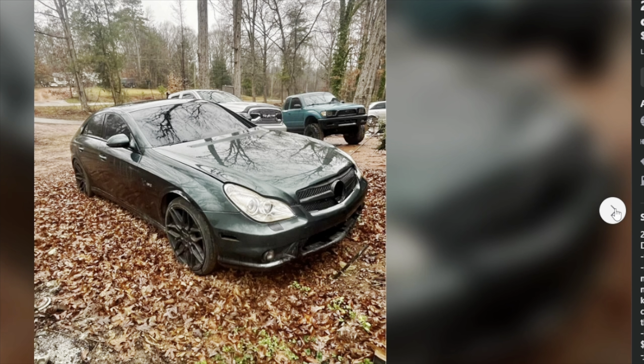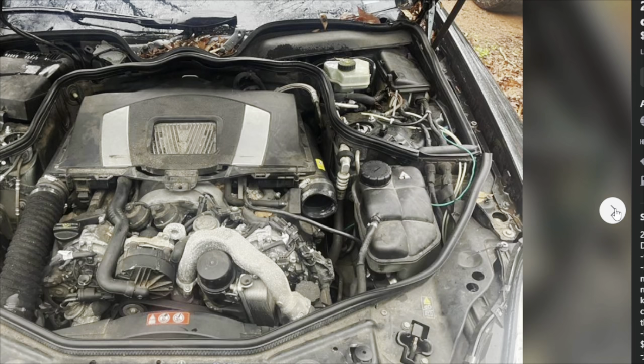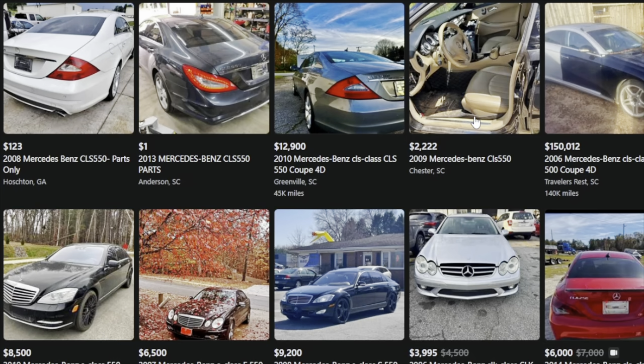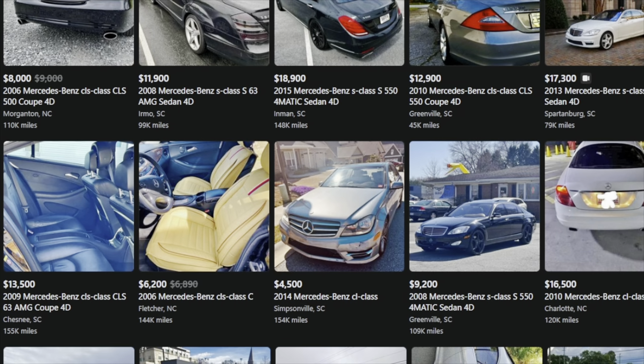They say does not run, does not crank, but they cranked it. So you gotta be careful with these. We're gonna get this car and we're gonna sell this car so fast. Alright, so CLS. Let's see what else we got. I'm gonna take the 550 out. We're just going to put CLS.